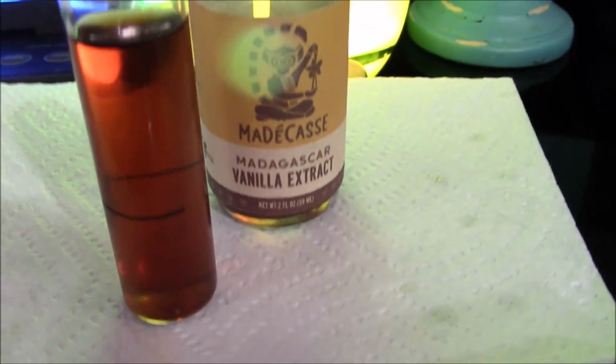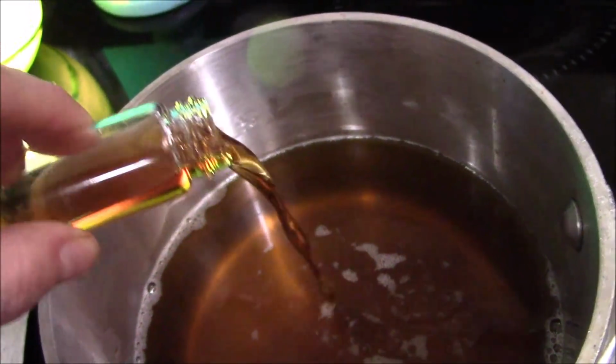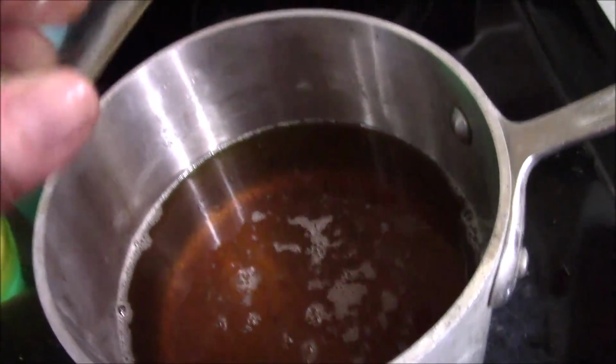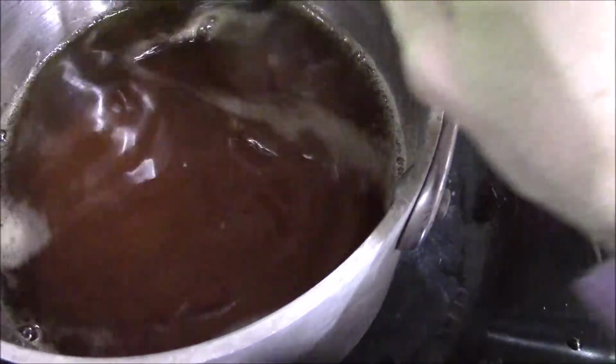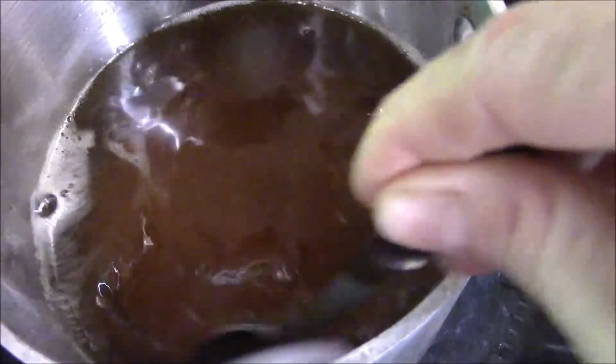Now we are going to add 2 tablespoons of vanilla. That'll give it a really nice potent vanilla flavor or scent. And once all these ingredients are mixed together, you'll see it boiling a little bit. That's because of the alcohol in the vanilla. But that's going to be great for making the flame on the candles. Once all that's mixed together very well, we're going to pour half of this into our candle jars, and save the other half for our chocolate candles.